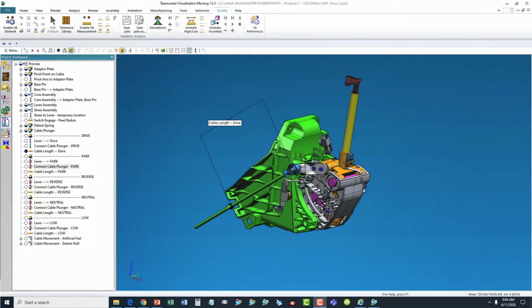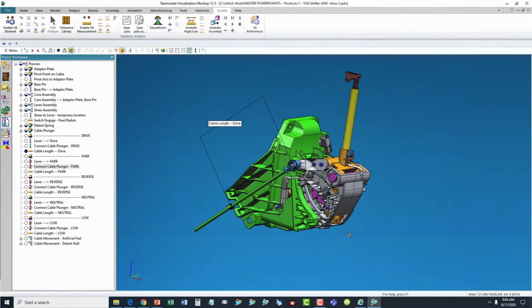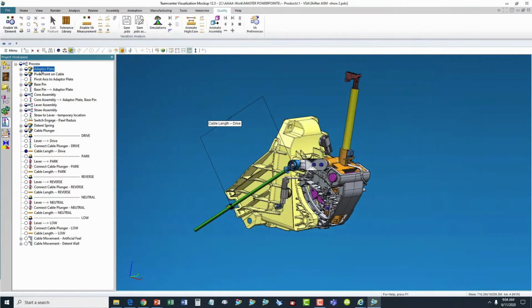So let's take a look at this. This is an existing model that we have. This is an automatic shifter for a car, mounted to a cockpit instead of the floor. If I run the simulation here, you can see the shifter moving into place when it goes to its nominal simulation. You want to go back. You can see it's pivoting off that pin and pulling out this cable, and that's what we want to check. But for naming conventions, adapter plate, that's our base thing.